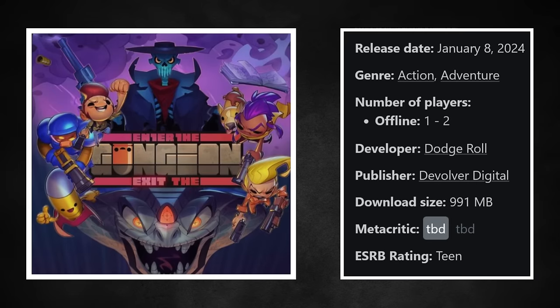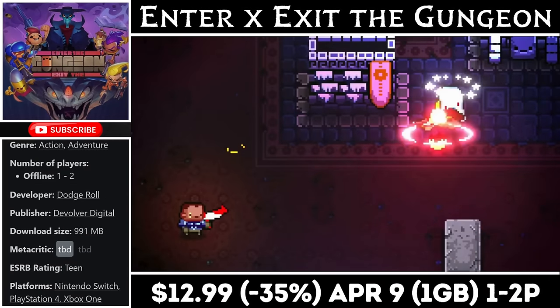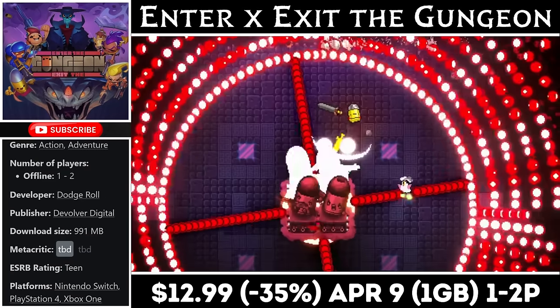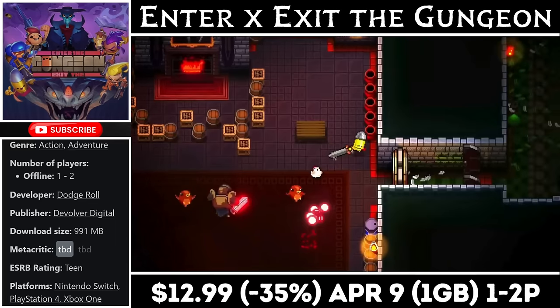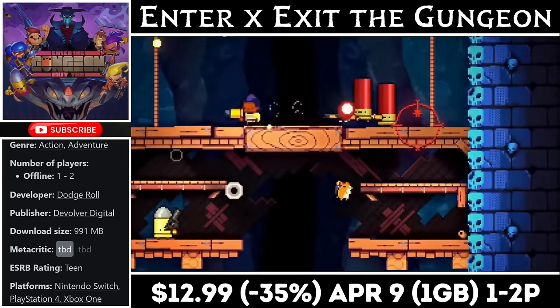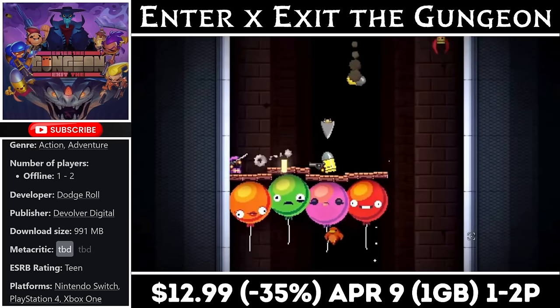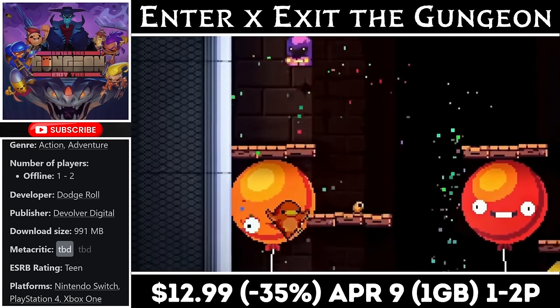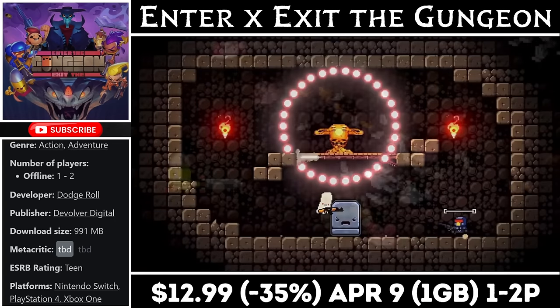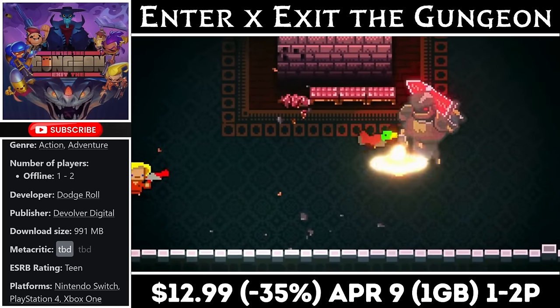The Enter and Exit the Gungeon Bundle is a package of 2 great indie games developed by Dodge Roll and published by Devolver Digital. With Enter the Gungeon, you have a top-down twin-stick shooter that's incredibly difficult. It offers 2-player local co-op and gives us more than 20 hours of gameplay. Now for Exit the Gungeon, they changed things up a bit and went with a 2D twin-stick shooter. It's still very difficult and takes place directly after the ending in the story for Part 1.